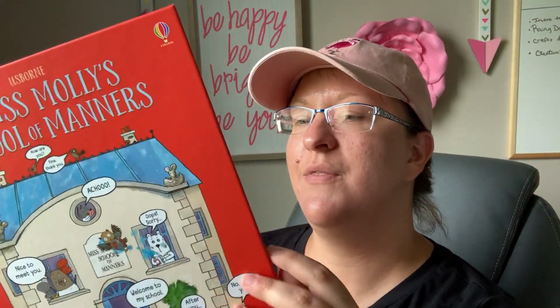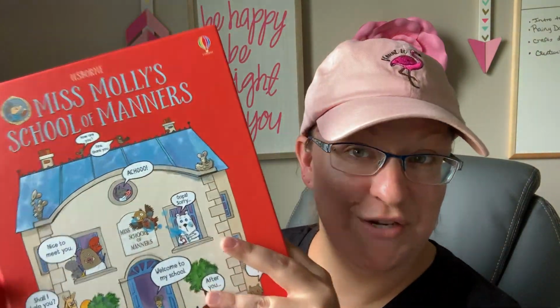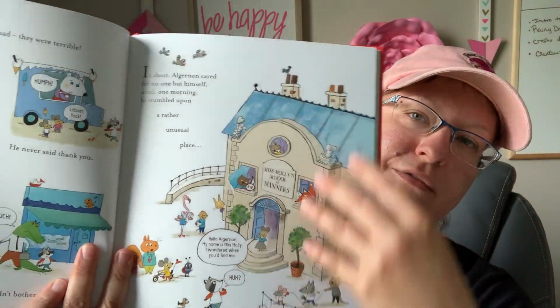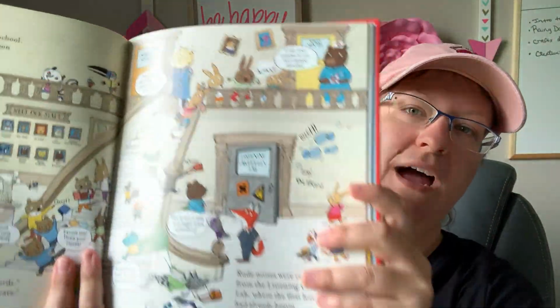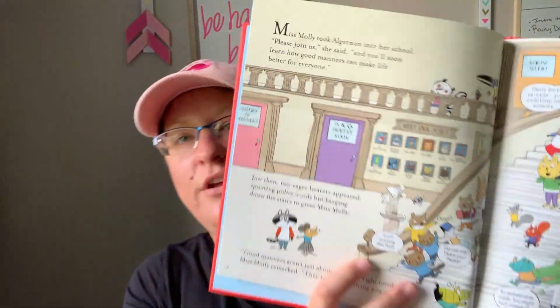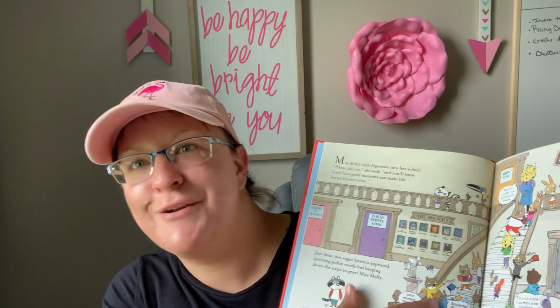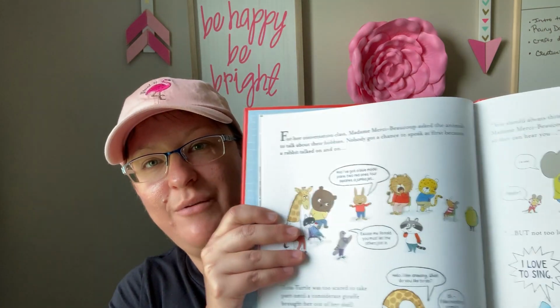This one here is Miss Molly's School of Manners. It's another hardback book. This is a really great one, basically teaching your kids about manners. It has some really fun graphics, really fun, colorful, interactive pages, a lot going on, a lot to talk about, so you're not just reading, you're actually discussing things and seeing how these animals are interacting with each other. This is a really great sit-down and discussion book, and hopefully it will help your children understand the reason why you keep saying please and thank you and what's polite and what's not polite.